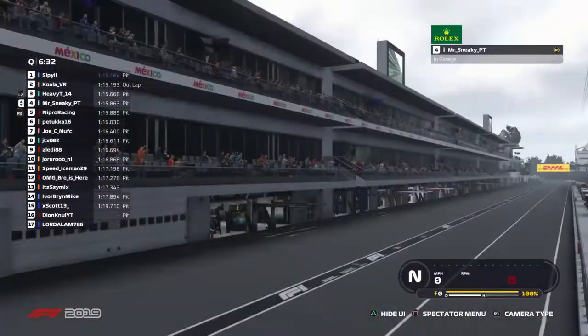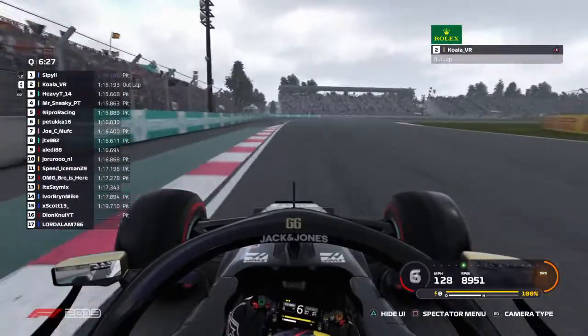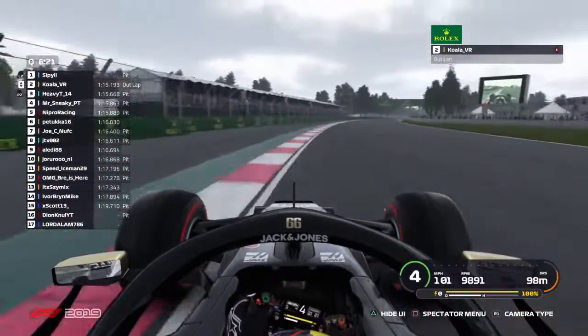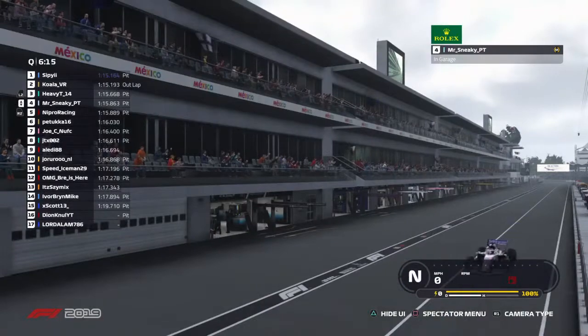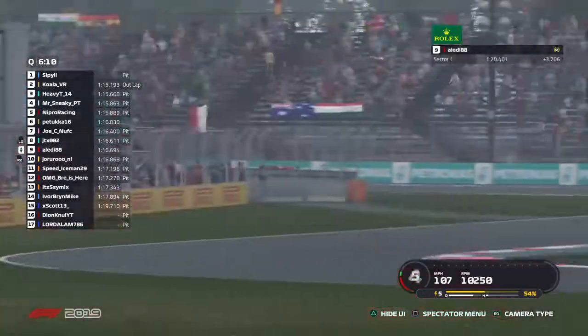Most people will be pitting or on an in lap. But Koala is P2 at the minute, less than half a tenth off pole, on a set of softs early, so maybe going for 2 runs. It's a bit overcast, as we can see, and the pit lane is getting very busy with some drivers coming out.